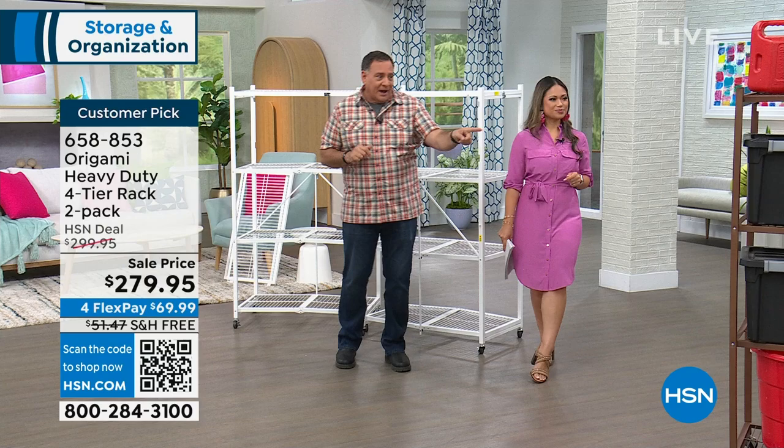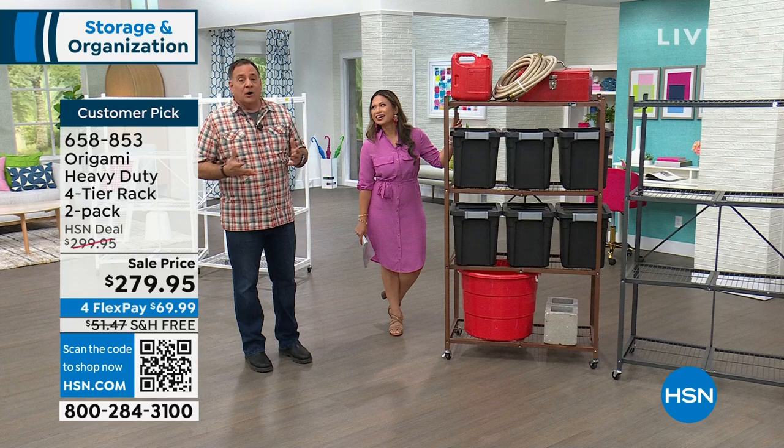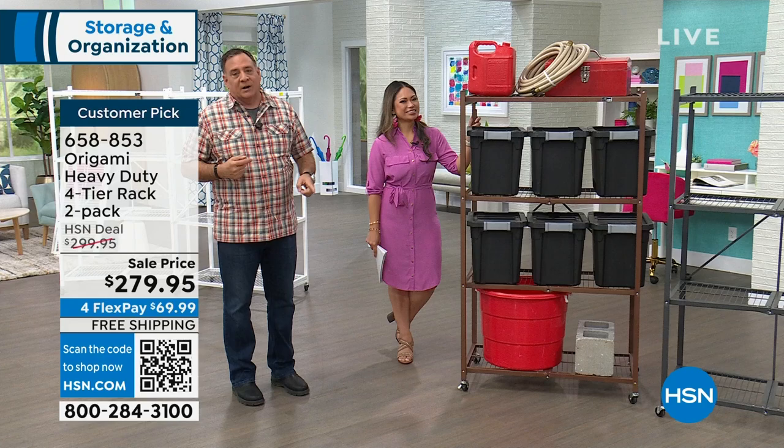This one is in the bronze color, okay? And you were talking about parking your car in the garage. It's a dream for many folks out there. If it's something you've always thought, gosh, I'd like to do that one day, start with Origami. Get some Origami in your garage and just look at how neat it can be.